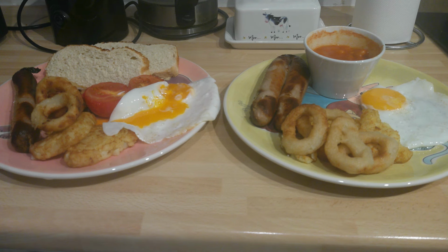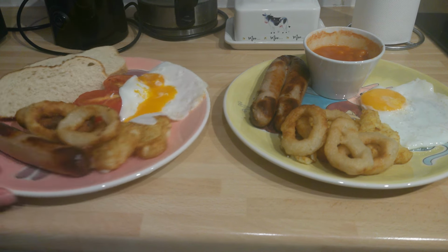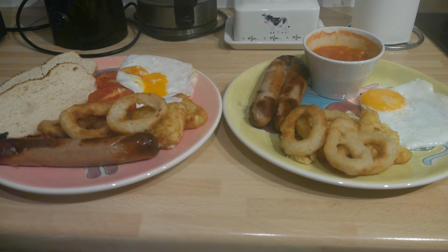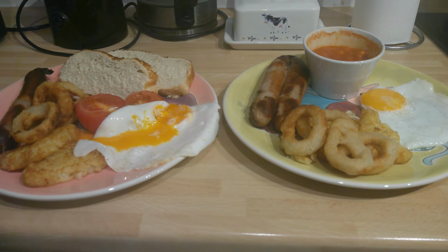Today's Sunday, the last day of this week. We are having our usual fry up. I didn't have the regular sausages that I usually use for the fry up, so I used these hot dog sausages that I had in the freezer, so that's what we are going to have.